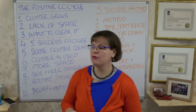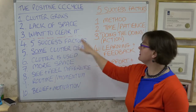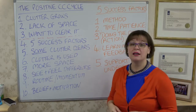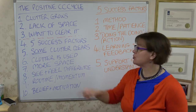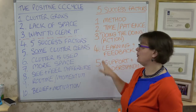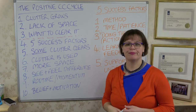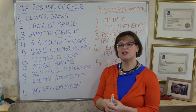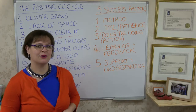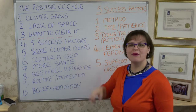So we've now got a summary of the 10 steps of the positive clutter clearing cycle, and we've got a breakdown of the 5 success factors which are at step 4, which is where we need to focus, because I'm sure at this point, step 3, you want to clear the clutter, but we need to make sure that we have these 5 success factors in order to make the next step. So why are these 5 success factors so important at step 4 in the positive clutter clearing cycle? Why can't we just skip number 4 and go straight to number 5?